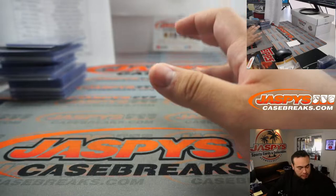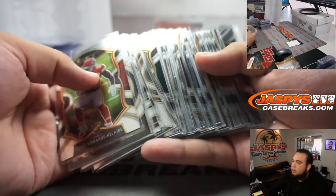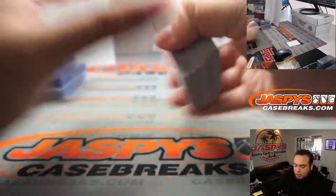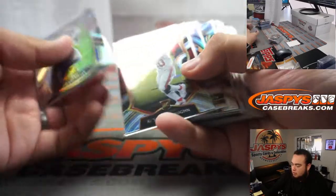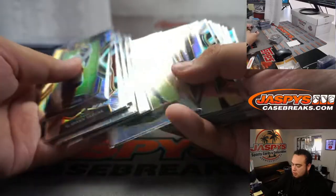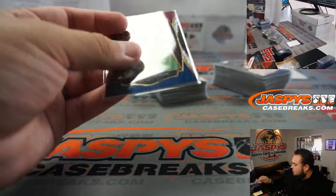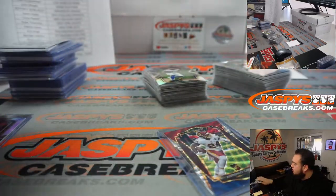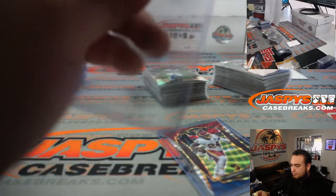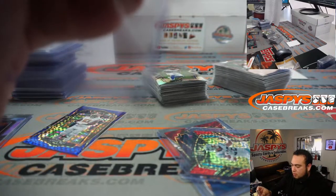Alrighty, guys, and there you go. That was the break. So again, here's all the base rookies and any field level, premier level cards right there. Got all the silvers. A lot of silvers. And then here are your hits, guys. Some of the bigger names, autographs, and rookies. Let's just top load these cards really quick.